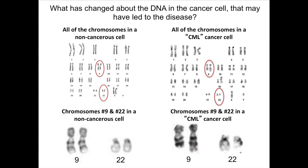If you look back at the pictures of the chromosomes from the activity you just did, one set of chromosomes is from non-cancer cells, and the other is from a CML patient. There you can see the translocation between 9 and 22.